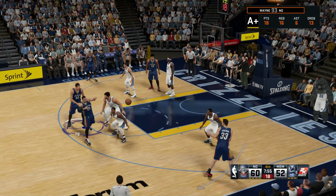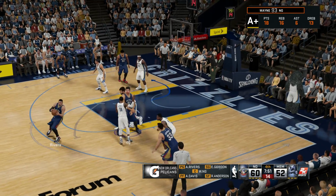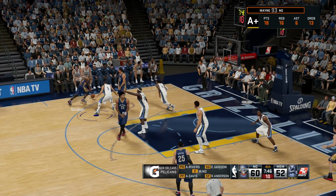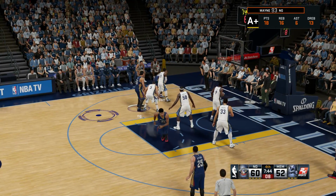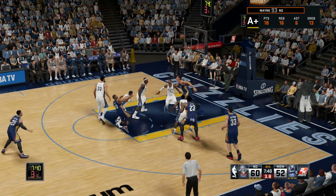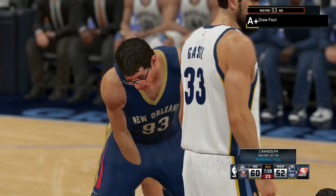On the court for the Pelicans, getting the fourth quarter going. Z in at center. Manning the backcourt, it's Rivers and Gordon. Ryan Anderson out there with Davis. Now here's Gordon. Jumper off the screen. Here's Z, and Zach Randolph gets the whistle that time. Carter, he's checked in for the Grizzlies.